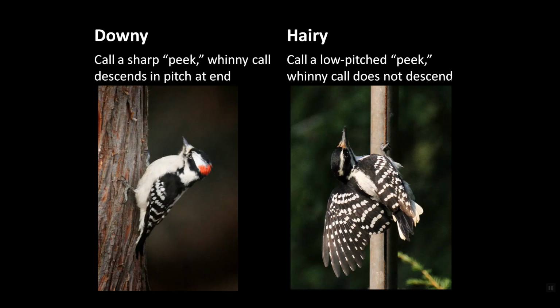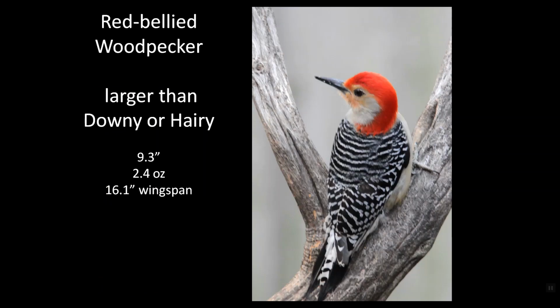Their calls are also different, but this gets a little tricky as well. The Downy's call is a sharp peak while the Hairy's is a low-pitched peak. And again, if they aren't heard side by side, how do you know which one's low-pitched? But the whinny call, and yes, think whinny like a horse, descends at the end on a Downy, but it does not descend on the Hairy. So it's possible that you could even hear a woodpecker, a Downy or a Hairy woodpecker, and know which it is without ever seeing it.